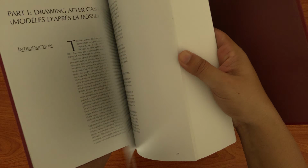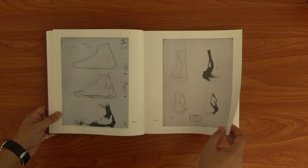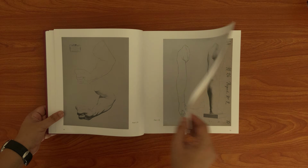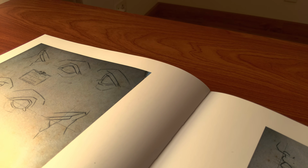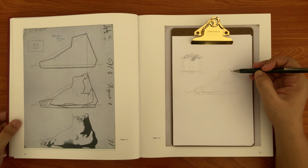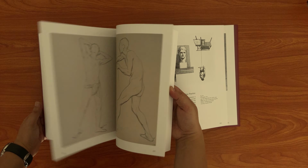Most of the book is comprised of the 197 Bargue plates, which are these beautifully drawn anatomical studies by Bargue that are meant to be copied precisely by art students. The complexity of these drawings progressively increases, starting with simple line drawings and gradually advancing to studies of casts, sculptures, and finally on to figure drawings.